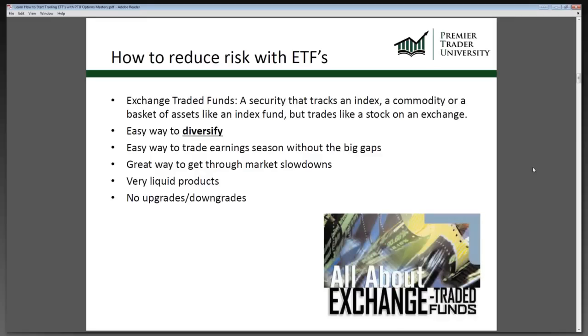A really big pet peeve of mine is when you're trading a product, you're in a position, you get an upgrade or downgrade overnight, and there's nothing you can do about it until the market opens. It really just drives me nuts. You don't have to worry about those announcements out of the blue as much on the ETFs. So that's another great feature as well.